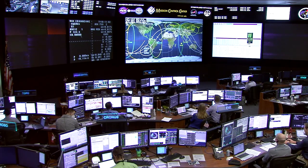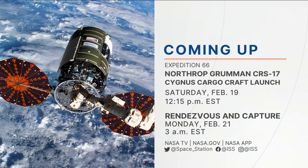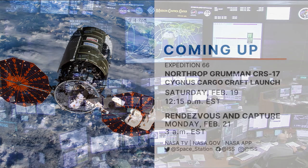You can join us on February 19th as we launch yet another cargo craft to the space station, Northrop Grumman's 17th resupply to the International Space Station. Launch coverage will begin around 12:15 p.m. Eastern Time, and rendezvous and capture will be on Monday, February 21st, around 3 a.m. Eastern. This is Mission Control Houston.